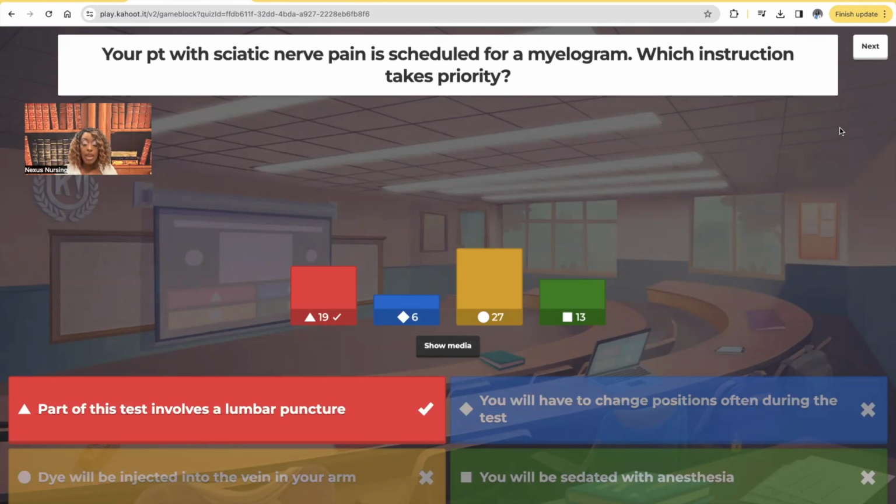puncture. Now, wrong answer choices, you'll have to change positions often during the test. You won't. What happens is the patient's going to be on this table, and the table will move as the healthcare provider needs it to move for visualization, and you'll be sedated with anesthesia. No, the patient will not. They will be awake. So the correct answer is the test does involve lumbar puncture.